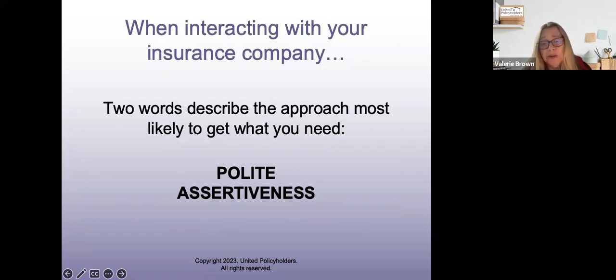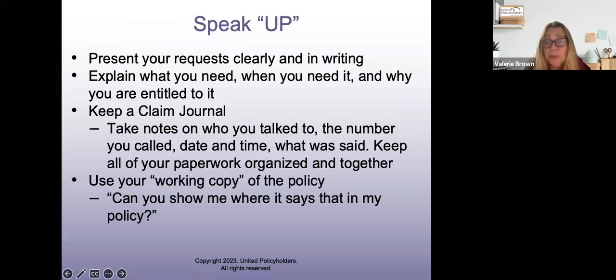When interacting with your insurance company, the approach we find most likely to get you what you need is being politely assertive, and of course, speaking up. Present your request clearly and in writing, and explain what you need, when, and why you're entitled to it. Keep a claim journal, taking notes of who you talked to, what number you called, the date, the time, and what was said, and keep your paperwork organized and together. If you're talking to your adjuster on the phone and they don't email you, you're within bounds to type up an email thanking them for the call, explaining what you understand was said, and asking them to correct it if you need to.